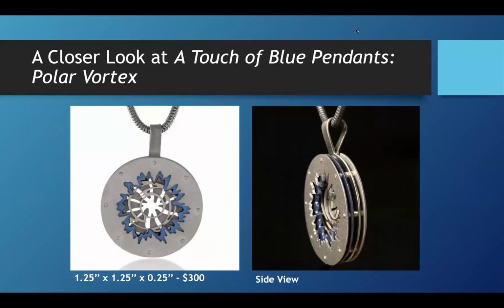Okay, taking a closer look at this pendant from the previous page, you can see from the side how he layers these plates to get a shadow box-like 3D effect. And I think it's pretty cool how he included this side profile. I wanted to show it off.